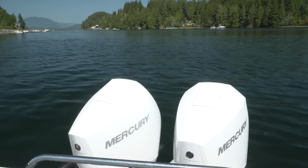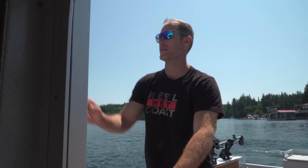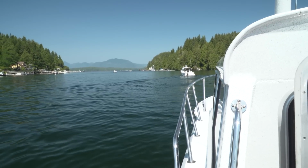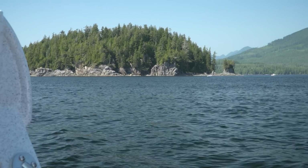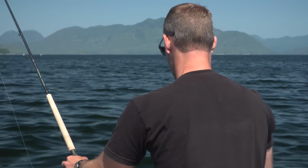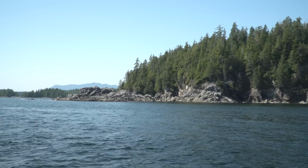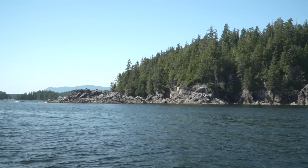We ended up talking to a few guys, and the intel was to head over to Swale Rock, which is a fairly popular fishing spot in Barkley Sound and not too far from the dock in Bamfield. It was about a 15-minute run over. Flood tide was coming in, and this place is known to produce some fish on the incoming tide.